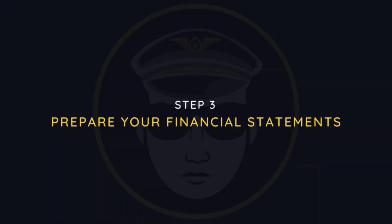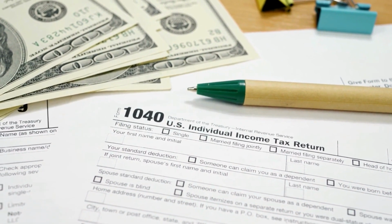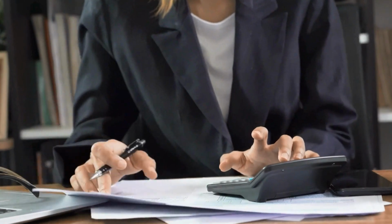Step 3. Prepare your financial statements. Tax returns. Make sure you have your tax returns prepared. Have your tax returns in order so that anytime a lender looks at your tax returns to qualify you for a loan, it's there already.